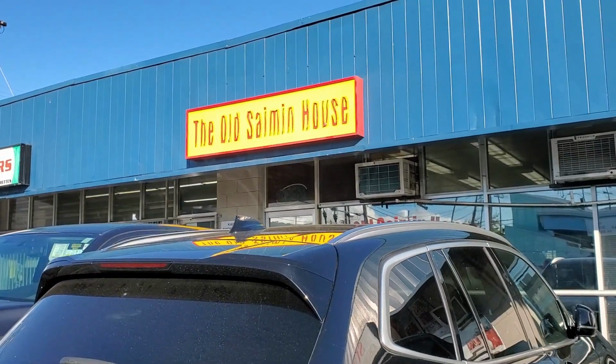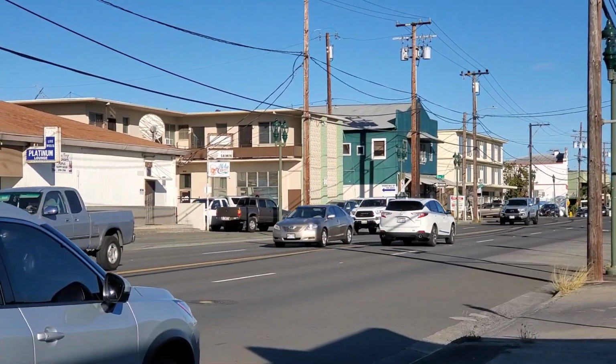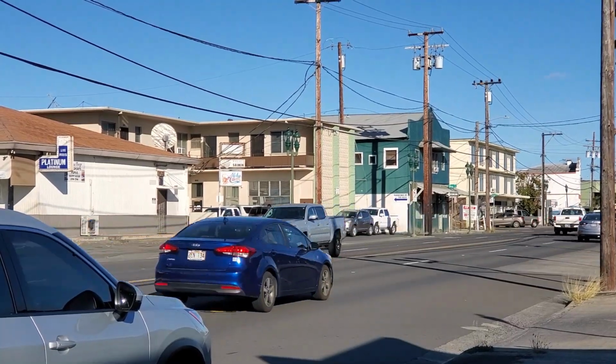So the first stop we're at is the Old Saimin House, and if you look across the other way, across King Street, there's the famous Palace Saimin. So we're going to go check out the other place across the street that nobody really talks about as much as Palace Saimin, but is just as good. And if you're ever waiting for some saimin and Palace is too crowded, you can always go across the street and go to the Old Saimin House.